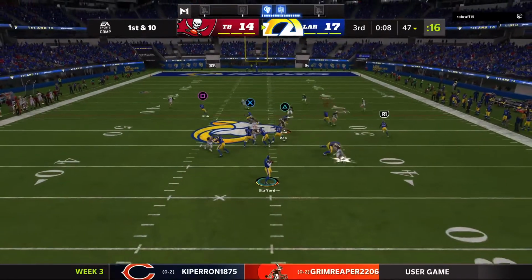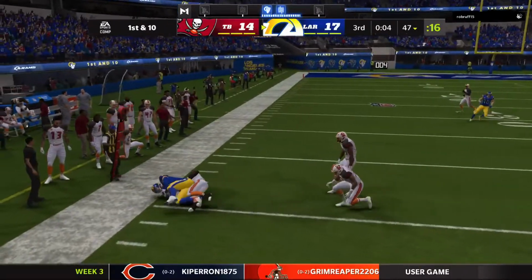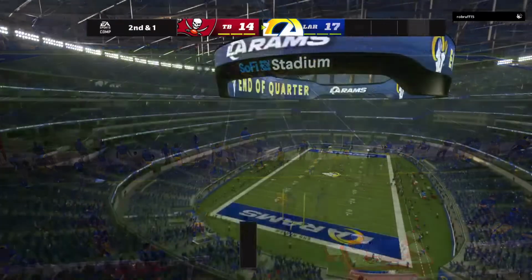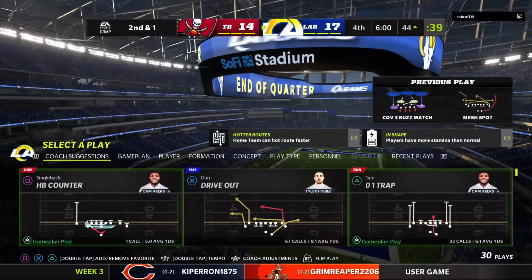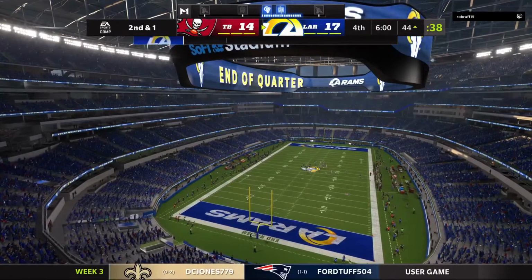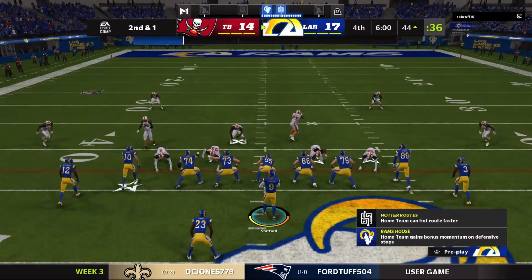On 1st down, it's Stafford. Open man, he'd be the tight end. And this will leave him a yard short. Nice pickup of 9 yards on 1st down. 3 quarters have come and gone. You are watching the NFL on EA Sports. They'll come up now on 2nd and a yard.